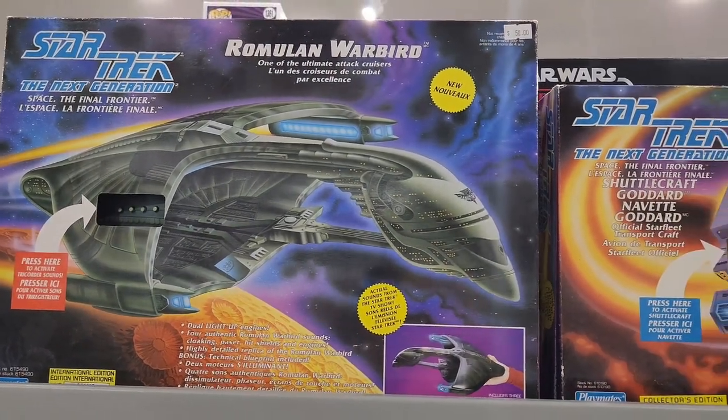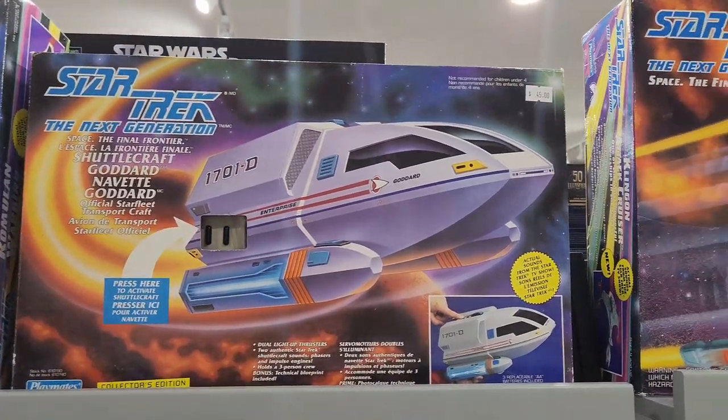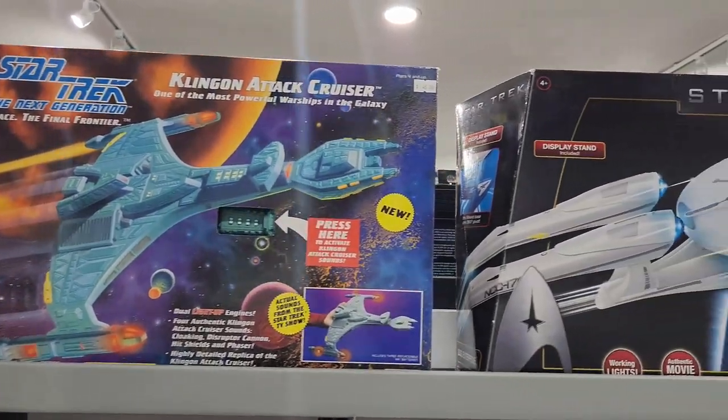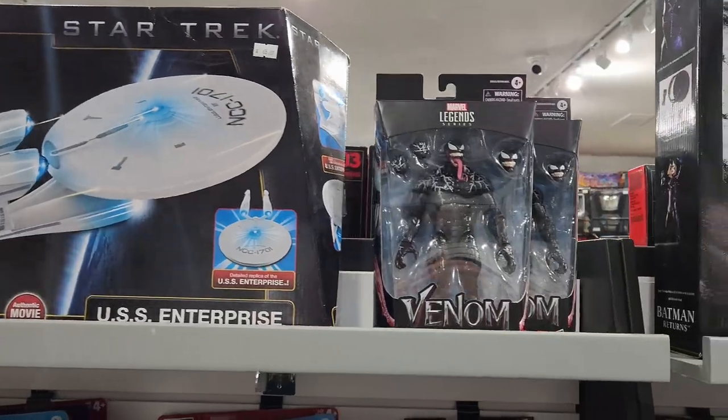We got a Romulan Warbird from Star Trek The Next Generation and this shuttlecraft. I had this shuttlecraft as a kid. I freaking loved it. It's $45. I might pick that up today, I'm not gonna lie. We've got the Klingon attack cruiser there as well, and of course the USS Enterprise.